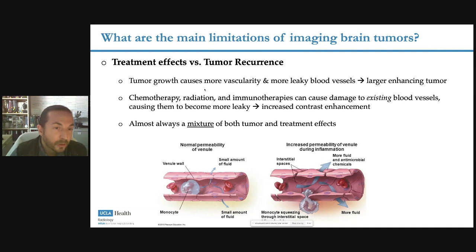However, chemotherapies, radiation, and different types of immunotherapies can also cause damage to the blood vessels themselves. Existing blood vessels become more leaky as they're damaged and can no longer maintain their integrity. This can also increase the amount of contrast enhancement that you see on these images, which is known as treatment effect or pseudoprogression, because it looks like progression, but it's really not.